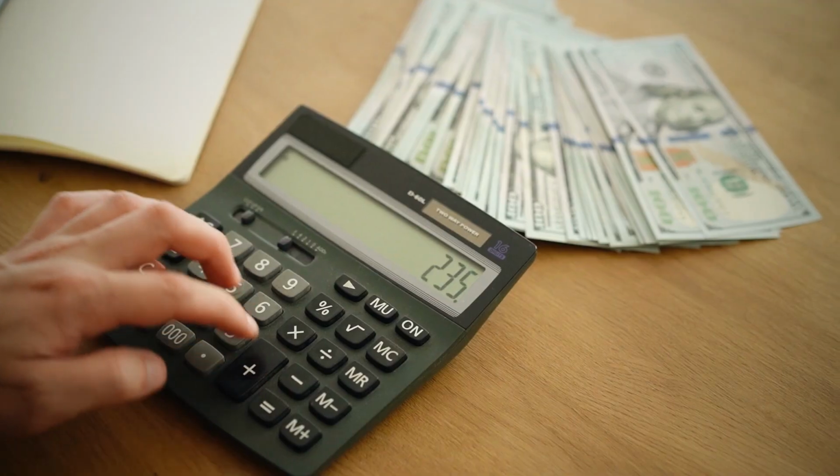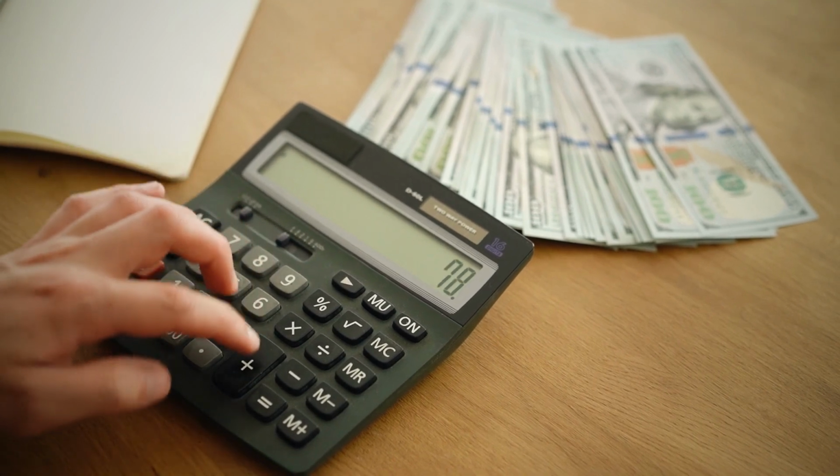You want to implement financial tracking systems. So with key performance indicators, you want to have a good accounting system, and you also want to start delegating as much of the responsibilities that you currently have on your shoulders to your employees. The goal here is reducing your personal involvement in daily operations as much as possible.